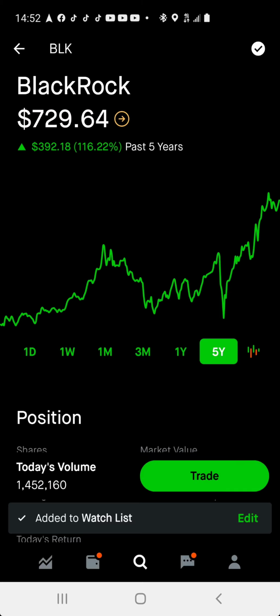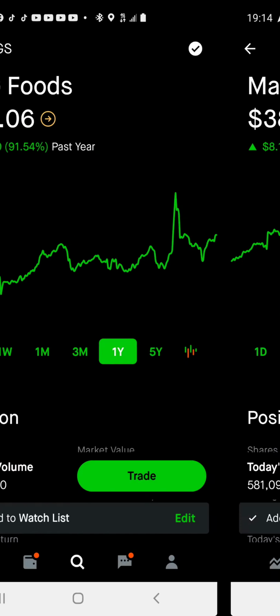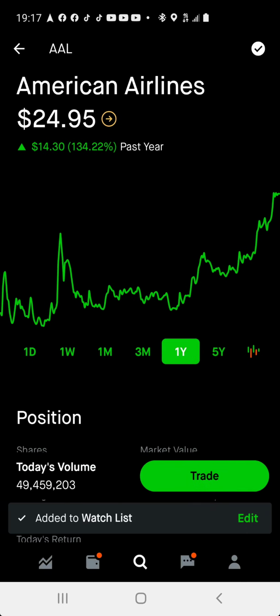Then we have BlackRock, another hedge fund. You can put it in the category with Berkshire Hathaway, JP Morgan, Goldman Sachs. Then we have another nice dividend play, Main Street Capital, which is a REIT. So this is going to be a monthly dividend payer. So definitely a nice passive income play as well. Another great consumer good dividend play is BGS, B&G Foods.